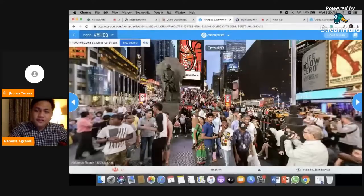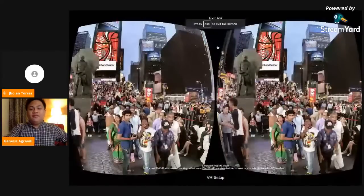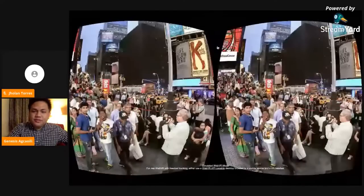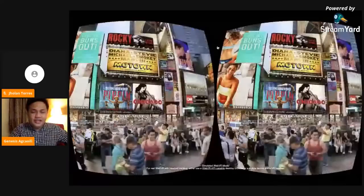So enter VR. Sasabihin mo sa chat, oh, wear your VR goggles. So mag-VR kayo ngayon and then check the surroundings. So sabi mo sa kanila, oh, make sure you check everything, you have your observations with you, remember yan, and sino ang nakikita ninyo, and all of that.